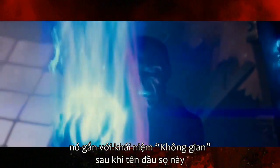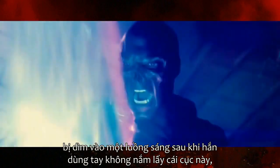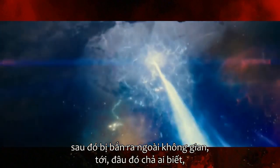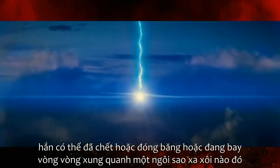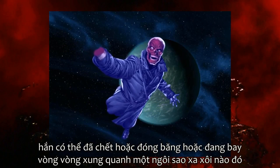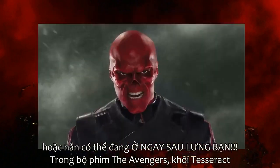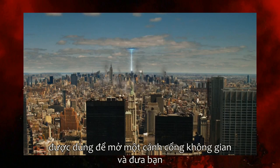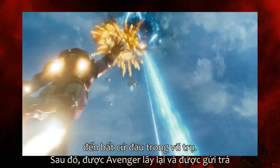Red Skeletor then discovered this, probably a fraction too late, deciding to hold it in his bare hands, causing him to disintegrate and then be shot across space to literally anywhere. I don't know. He could be dead and frozen, spinning around some distant star, or he could be right behind you!